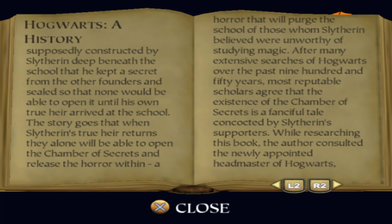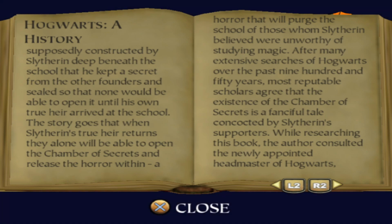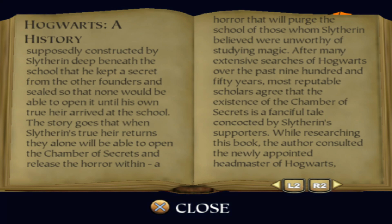The horror within. I was trying not to. I couldn't not do it. I know. I love the way they roll their R's. Yeah, I love the Scottish accent. It's said to be rolling the horror out of a monster.